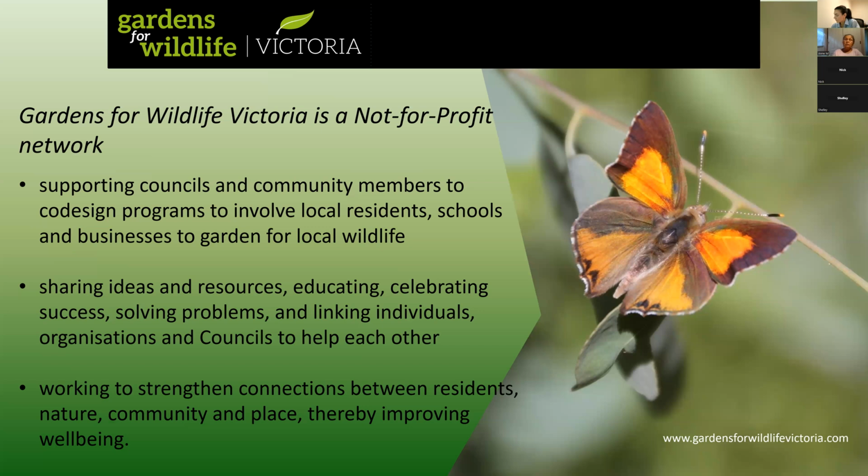So in looking after nature, research has been conducted on the programs and some of the projects that we've been running, and it has been documented and proven that not only are there benefits for nature, but the residents also benefit from it.